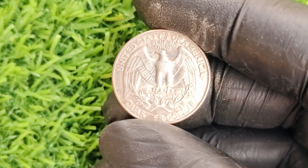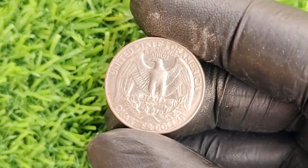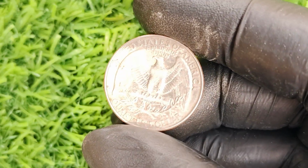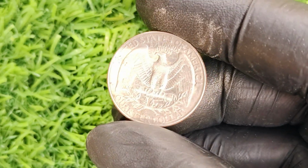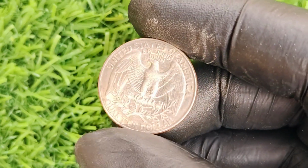The coin collecting world, or numismatics if you want to sound fancy at dinner parties, is full of treasures hiding in plain sight. The trick is knowing what to look for. So let me walk you through what you should keep an eye out for in your own stash.